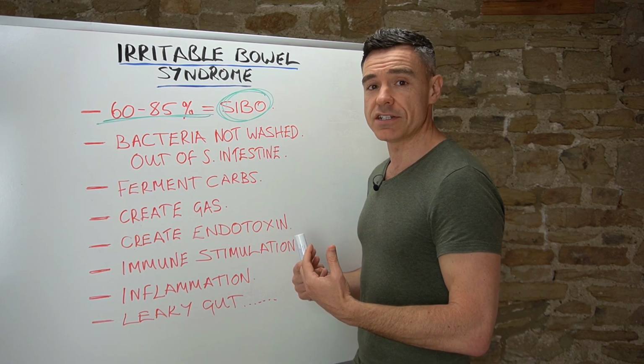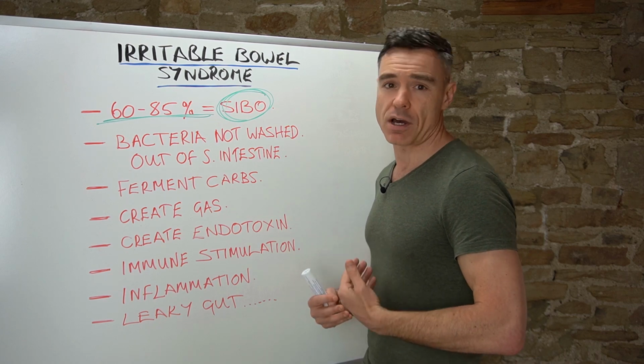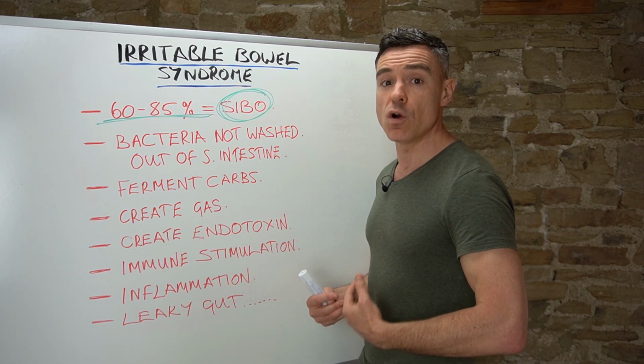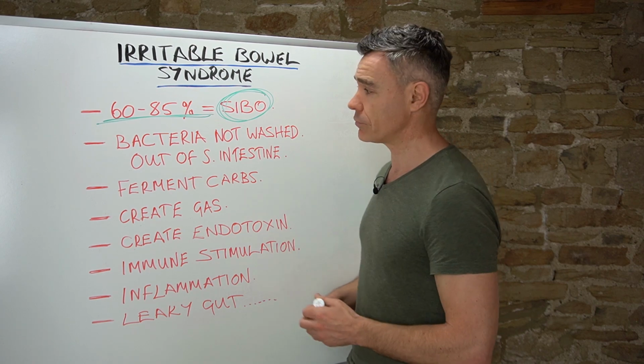Now, those bacteria don't necessarily need to be bad bacteria. All the friendly microbes that hang around in the digestive system that are supposed to be part of the microbiome, they can overgrow and become problematic. So that's when the good guys turn bad, if you like.